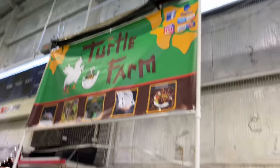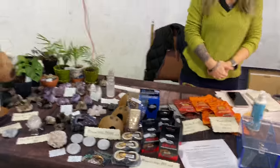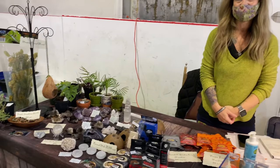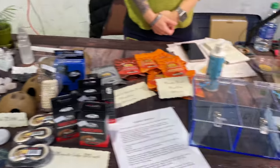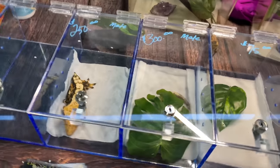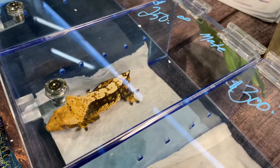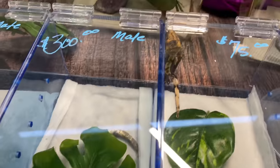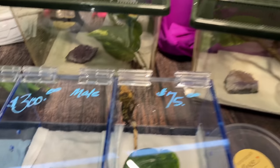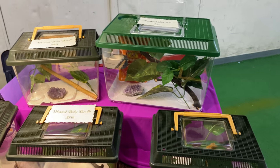They are on Facebook and Instagram. We got Blessed Crested over here. Good to see them here. And they got all their cool decor stuff. And we got a few here. I like this guy. He's really pretty. Blessed Crested. Make sure you check them out. Really cool. They got some nice little setups. She usually brings. Super cute.